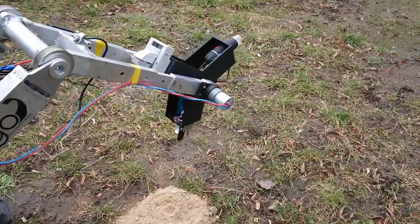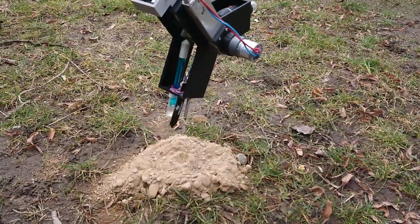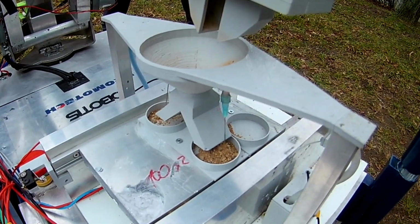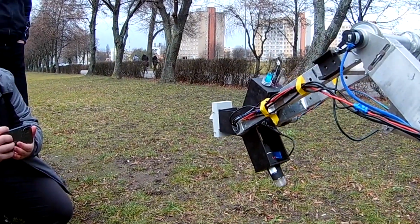To excel in the science task and meet this year's requirements, the science team has created a completely new science module. The system is designed to determine the presence or absence of life using 3 different methods. It's made of 2 parts, the onboard laboratory and the rotary tool selector. The latter is equipped with 3 different instruments.